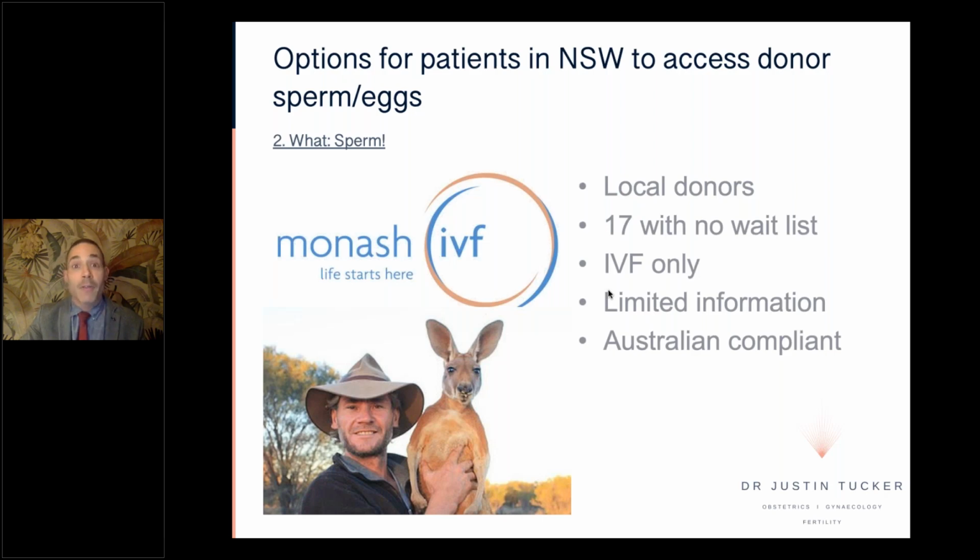It's still quite detailed, very much within the Australian guidelines. And when I write Australian compliant, it means that that donor has had to accept the fact that any child that's born from that sperm will have the ability to access their contact details when the child's 18. The same is not vice versa. The donor can't really go and seek out the child and make contact, but if they elect to, they can find out if a child is born and the sex of that child.